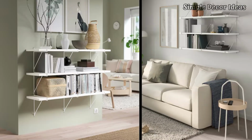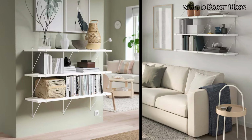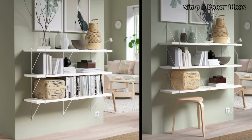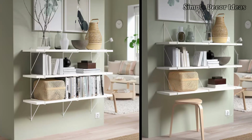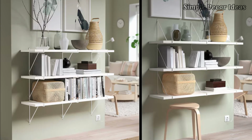24. BERGSHULT Wall Shelf Combination. Create your own personal wall shelf using BERGSHULT brackets. They are designed to fit well together when you connect two brackets in a larger combination, and can also be mounted to create different expressions.